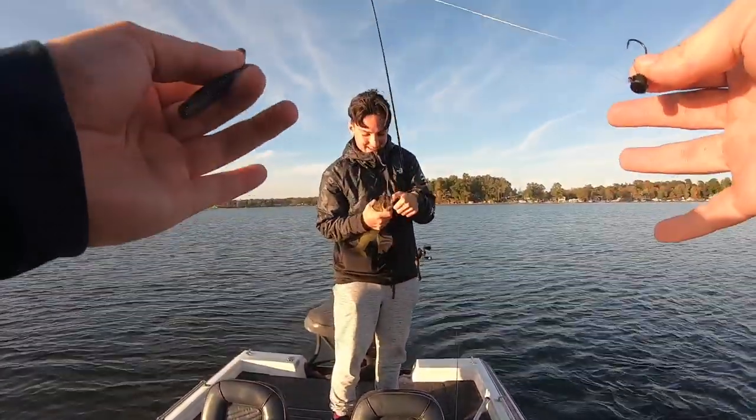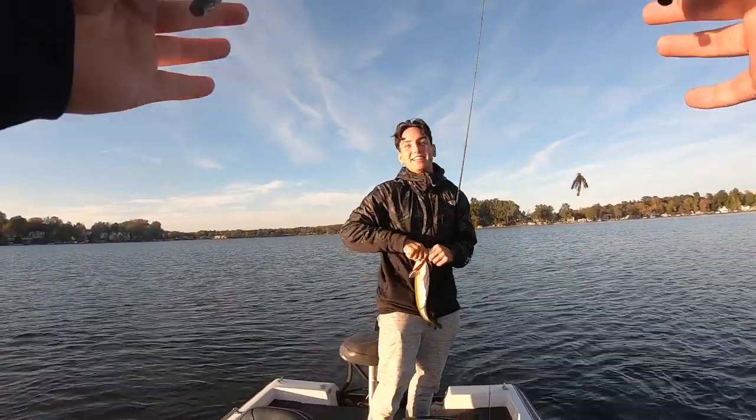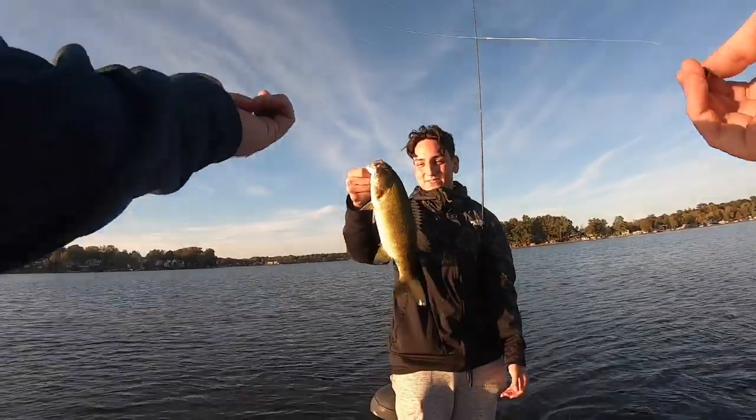See, that's the thing about fall fishing for smallmouth too. You have to move around so much. How many points did we fish today? At least 15 points, yeah, dude. We've hit like every point in the lake, and then the last one. That's another like 14 incher.